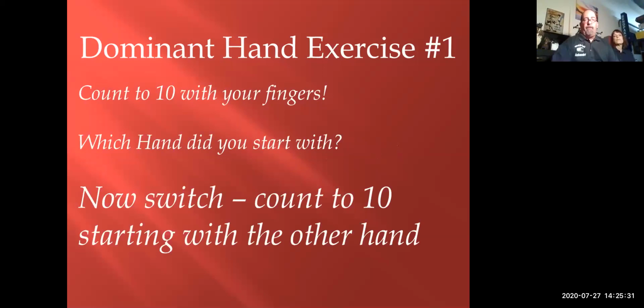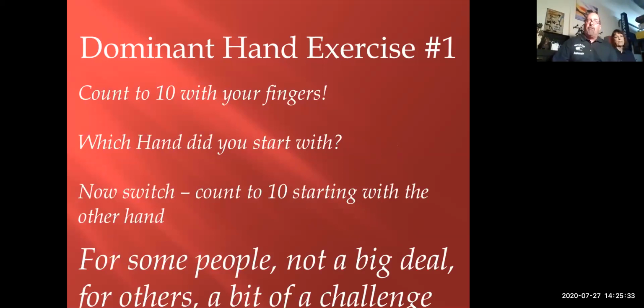Now, for many people, this is not a big deal. For others, it actually poses a little bit of a challenge. And we'll do a few things throughout the day today where we build our awareness as to dominant hands.